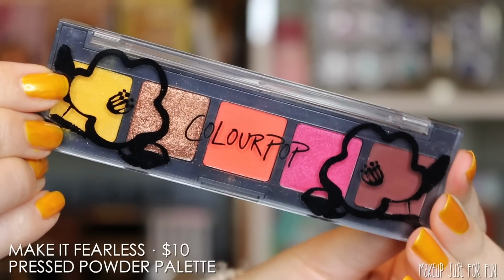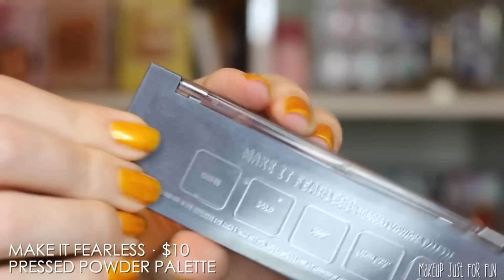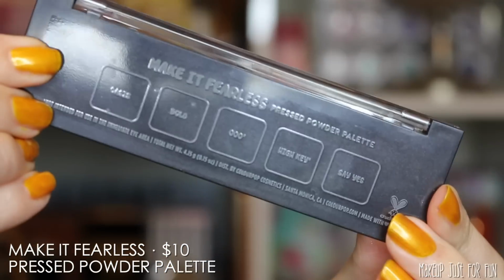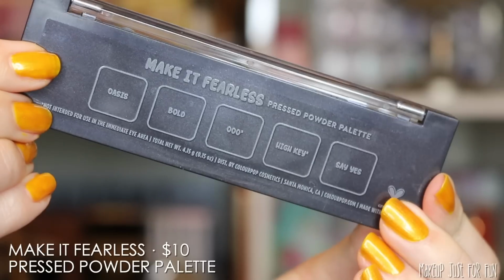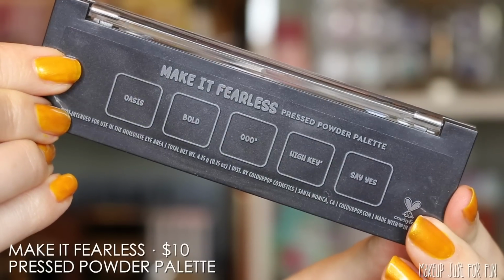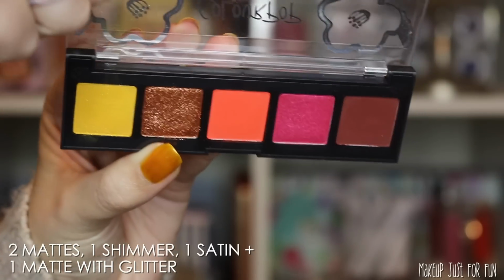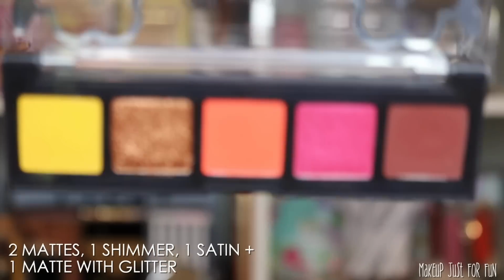Now, let's get back to this palette because it is bright, it is bold and fearless. We have the same information on the back of the palette that we do on the back of the outer carton that just indicates the shade names and which ones need to be patch tested. There's of course no mirror since we have this clear lid.